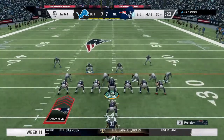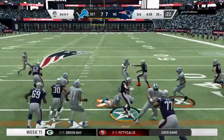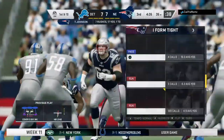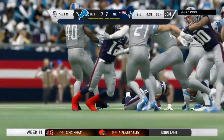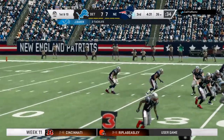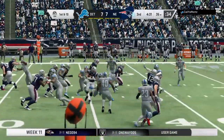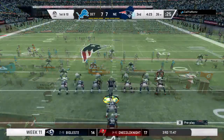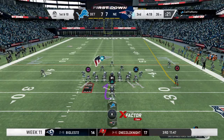and they'll look to convert on what will be a 3rd and 4. Again, it's Johnson. And he's going to have the first down, yardage to the 35. Able to get what they need to keep the drive going with a 6-yard pickup on 3rd down. 1st and 10 at the 35-yard line. Ball up to the 35 now as they come up on 1st and 10.